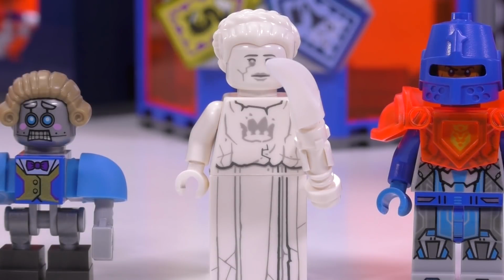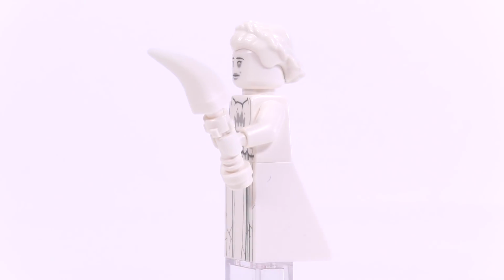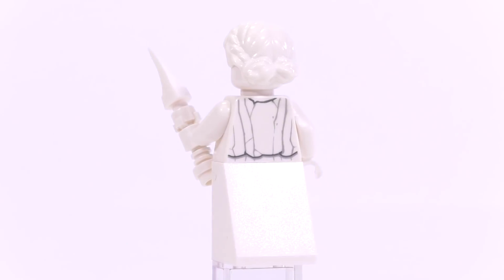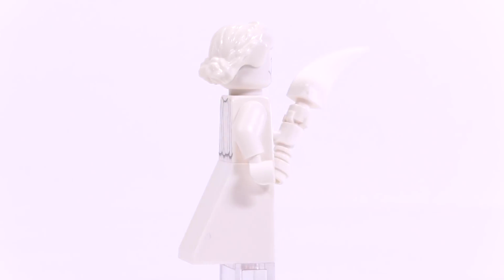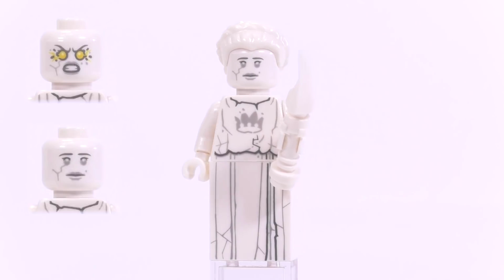This minifig here is called the White Stone statue. It's also quite unique, but I prefer to call her the ghost of the queen. I think that is a wife to the king in her ghost form, and she's quite a menace because she comes with two face expressions. The second one saying that it's not a friendly ghost.